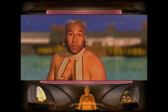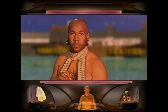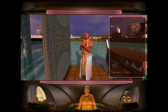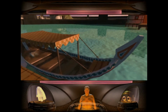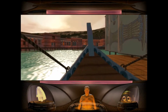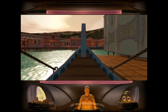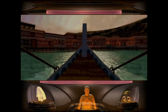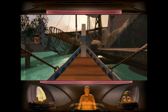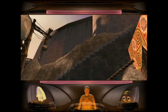Where can I take you now? The windmill. That'll be 10 dromoni. Okay, then. Be careful getting out of the boat.